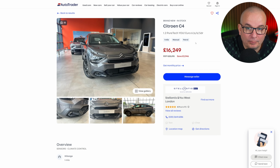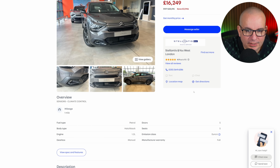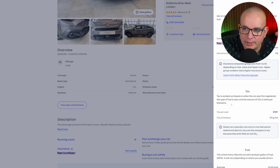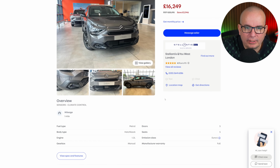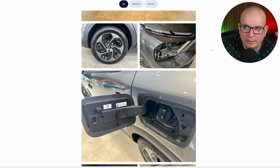And then you've got that 1.2 PureTech Citroen C4, with that exclamation mark. Parking sensors, climate control is mentioned there. Performance on that one, 10.8 seconds to 60. Running costs, 190 quid a year tax. Insurance group 14, 54 MPG. And this one's got a 380 litre boot, which is not too bad. It's quite a big car for that kind of money, in fairness.